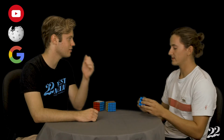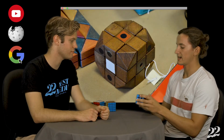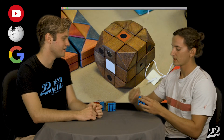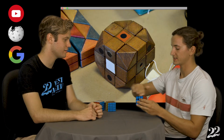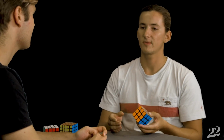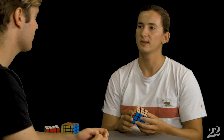When it was first made, good question. When it was first made, it was made of wood. And it actually had what we call truncated corners, which are like angled. So it had an extra side kind of right here. But they put stickers on it and they made it out of plastic. And it hit the market in 1980 and it just soared in popularity.